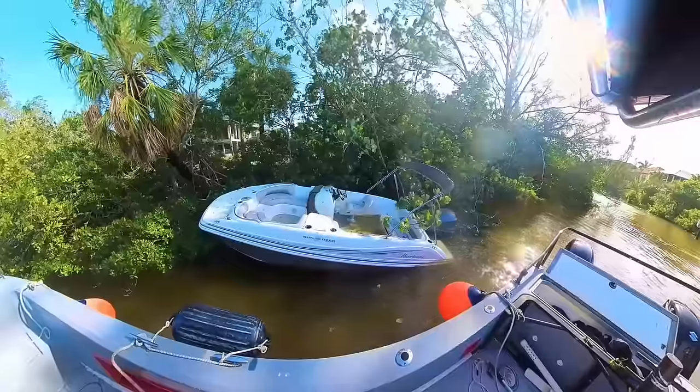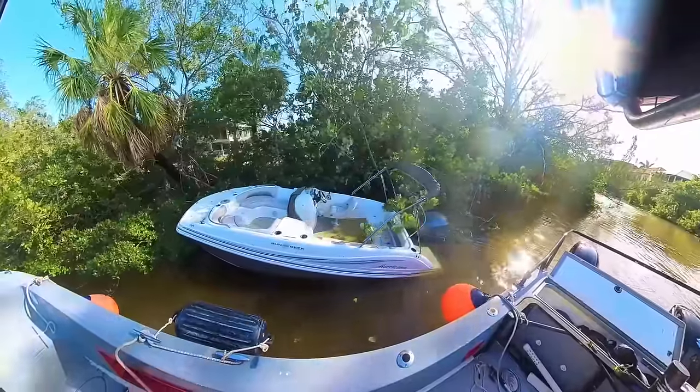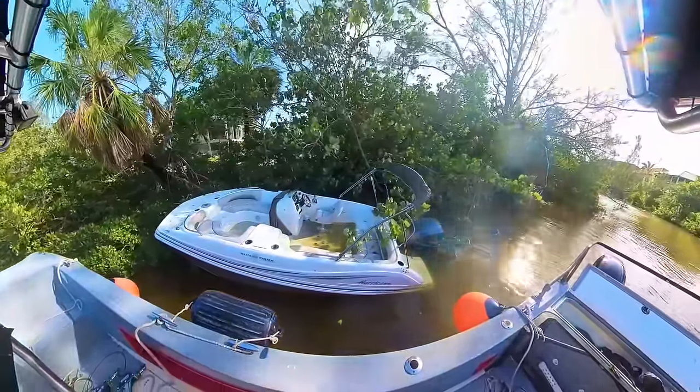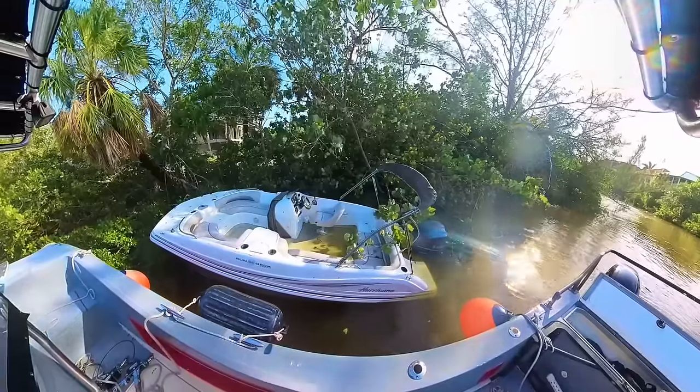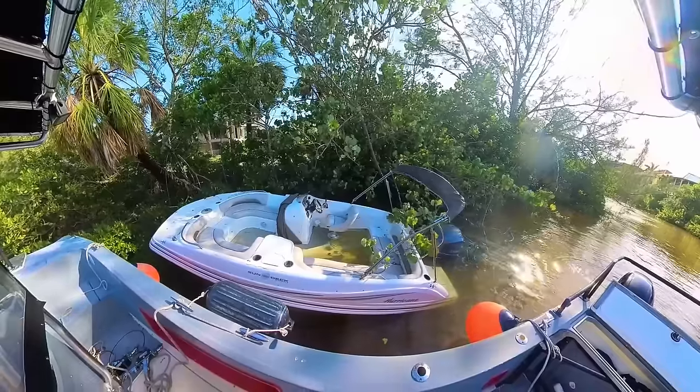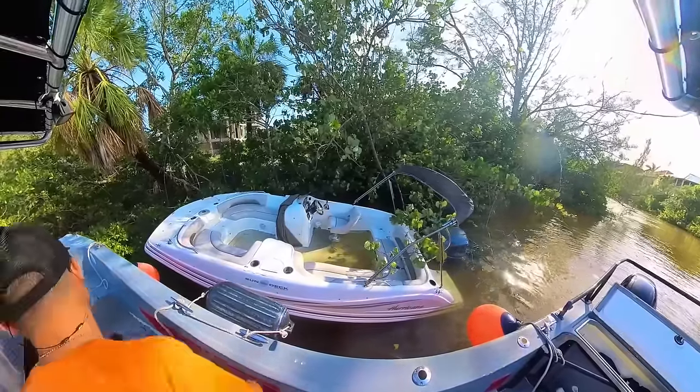Well, this is our first casualty of the storm and the first one of the day. I've already got a few others lined up. Should be an easy pump out, and then I think we're just towing it back behind me to the lift over there.